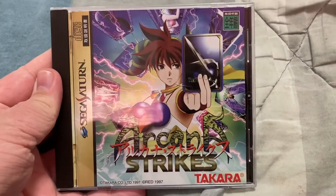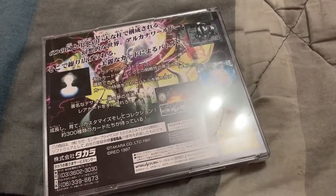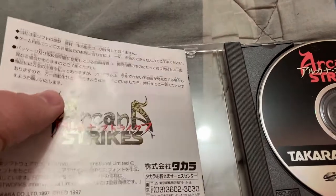Next up, a game that rarely gets mentioned. And this is Arcana Strikes from Takara, developed by Red. Released on December 11th, 1997. Oh yeah, I forgot. Albert Odyssey was released on August 9th of 1996. That's the Japanese print. North American print was released on July 31st, 1997. And yeah, whatever this game is, this is supposed to be like a primitive Baten Kaitos, which is on the GameCube from Namco.